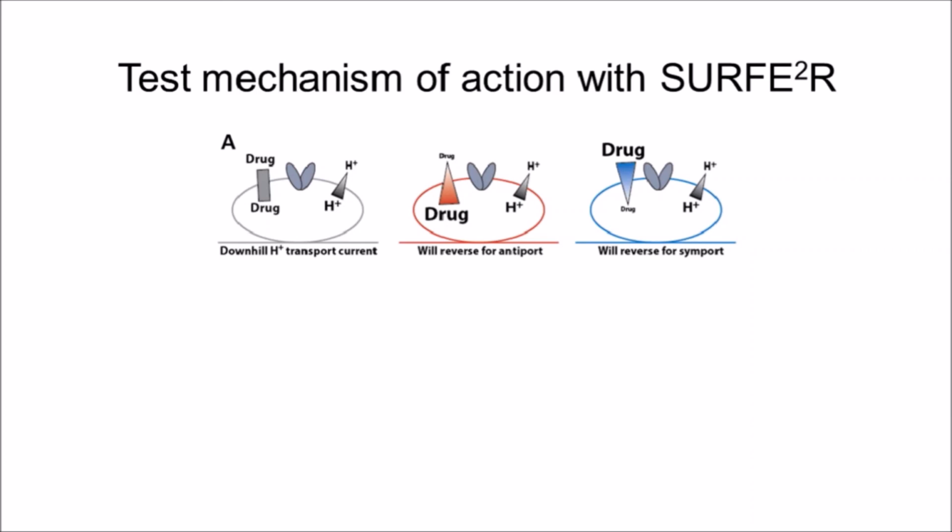So if you don't have any drug gradient, but you do have a proton gradient, the observed current you'll see is just a downhill proton transport current. So in other words, it should be negative as protons go out of the liposome. Now, if you apply a very large outward-facing drug gradient, if the dominant transport pathway is antiport, then this should reverse the direction of the transport current. However, if the dominant transport pathway is symport, so you get the drug and proton going together, you won't reverse the current under these conditions, but instead you'll need to have a large inward-facing drug gradient to then force uphill proton transport.